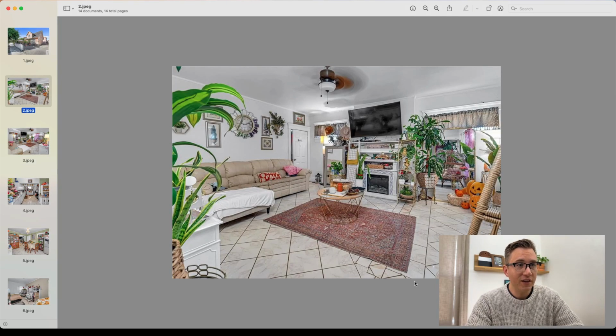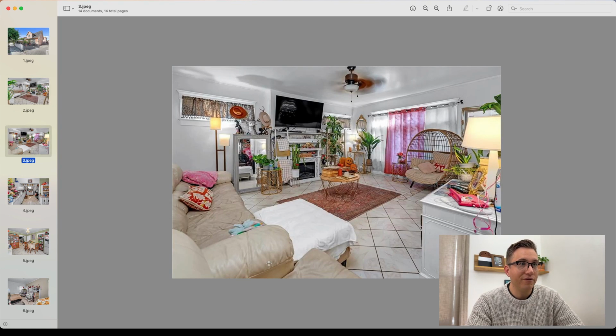So nice sized living area. Not super updated. Some people don't like the tile flooring, but it's not in bad shape. You could keep it the way it is. And pretty typical finishes for a 1910 property.